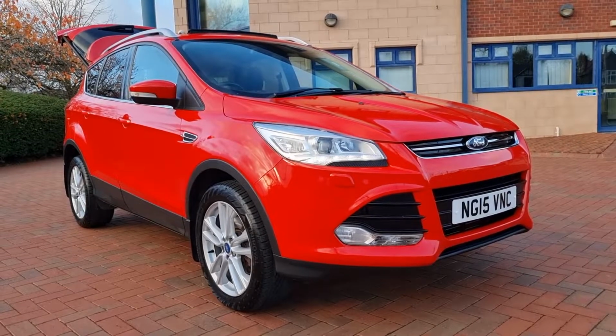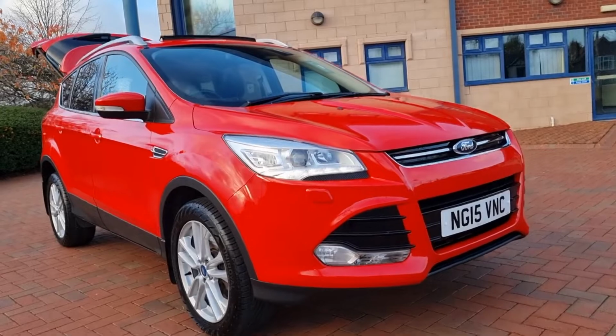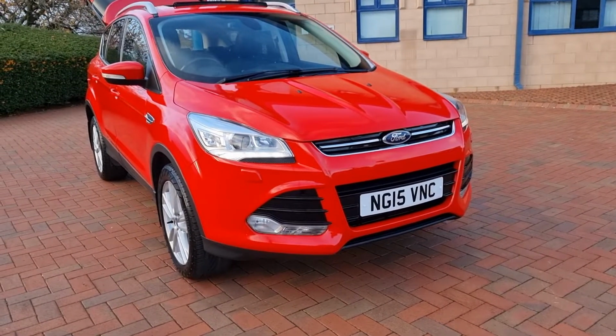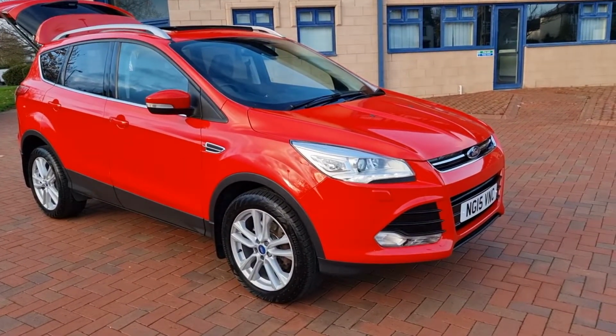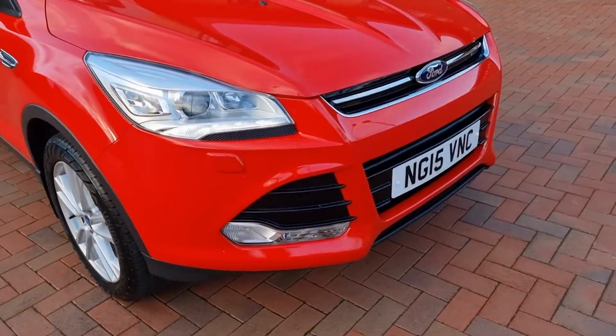Nice and bright it is too. It's a Ford Kuga Titanium X. So this is the sport model. It's a 2-litre TDCI, four-wheel drive. So it's a June 2015 car, finished in race red.